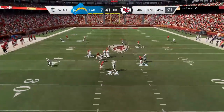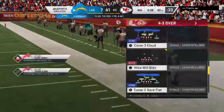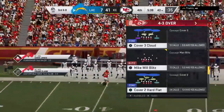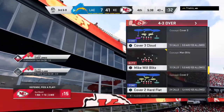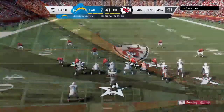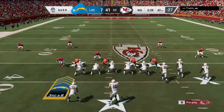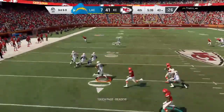Off play action. Herbert, looking sideline, incomplete. He was looking for Mike Williams that time. And that takes us from 2nd to 3rd down. Another wayward pass. You know, things started out poorly in this game, and to be frank, they just really haven't gotten much better. And all that does is embolden a secondary. They feel good about what's going on. They just play better and better.